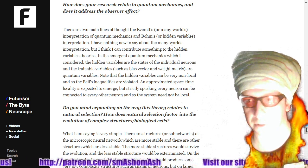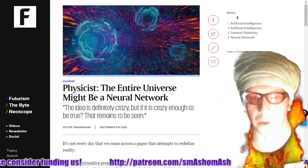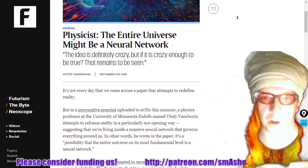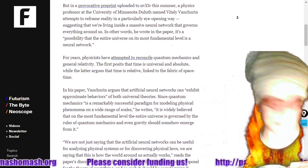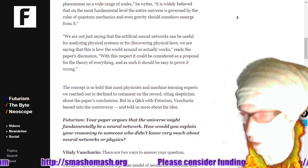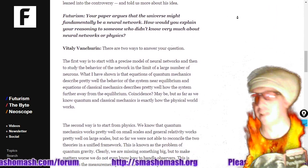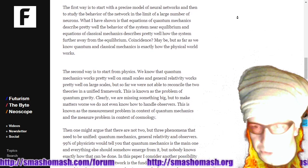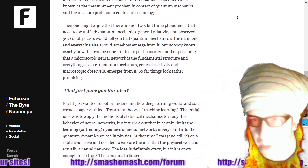Let's talk about the possibility that the entire universe might be a neural network. Now, I don't find this hard to believe, because there are huge similarities as we see filaments seem to be connecting things. Not all things, but there are lots of filaments out there in the universe, and it looks shockingly like a human neural network.